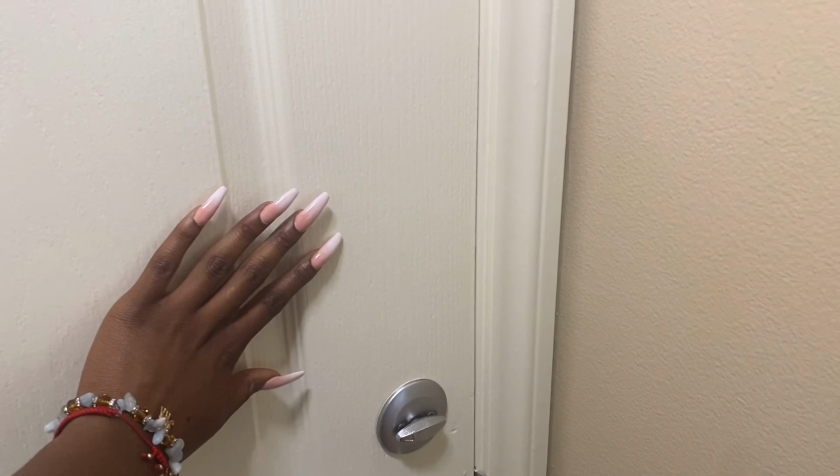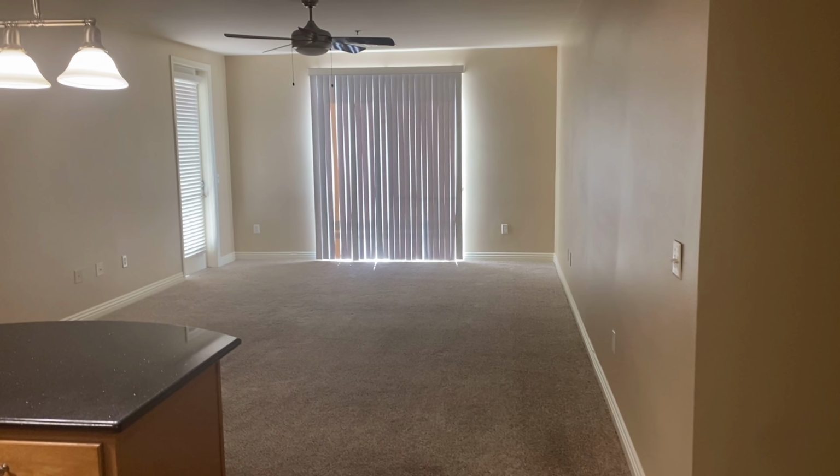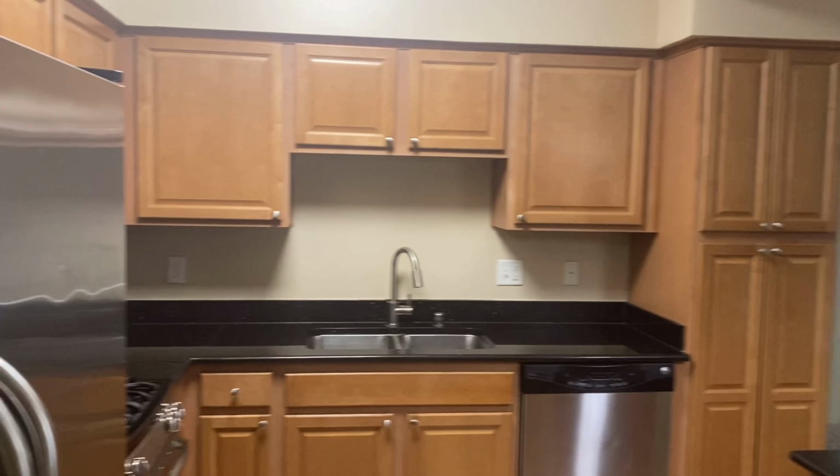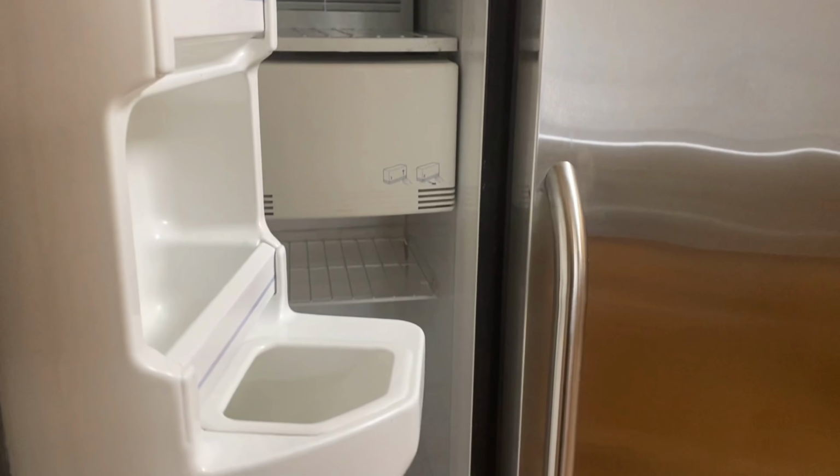So when you walk in through the hallway, you're gonna see the front door. And the first thing that you're gonna see when you walk in is the living room. And so right here we have the kitchen, and it's an open kitchen. Everything stainless steel. So we got the fridge, freezer, a whole lot of storage space. Microwave, also stainless steel. Ooh, and it's a microwave oven too.